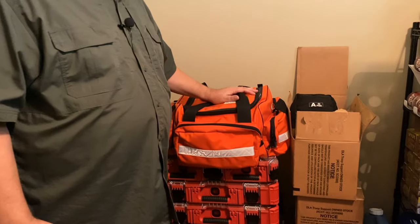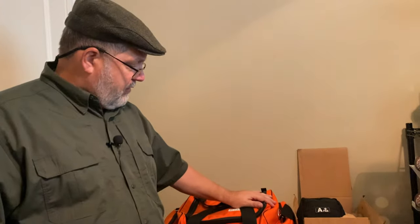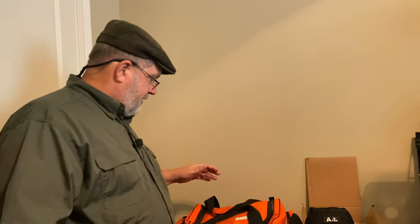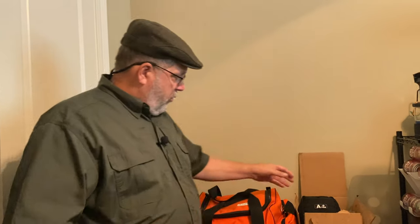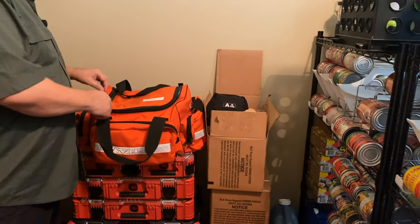So with me, I had mentioned outside that we're going to talk about our home kit. So this is a bag that we can take anywhere. When we've got groups, it is designed for a bit more of a capability than the first aid kit. So let me show you what we've got in here.